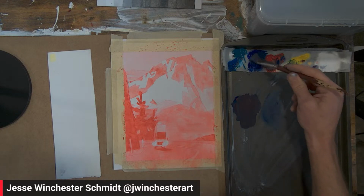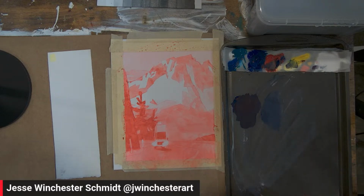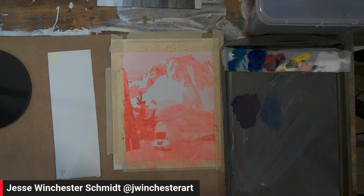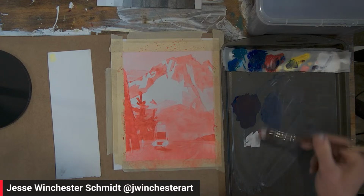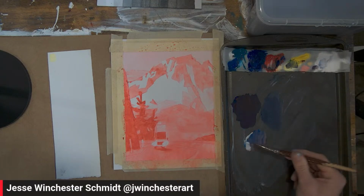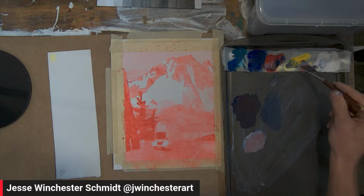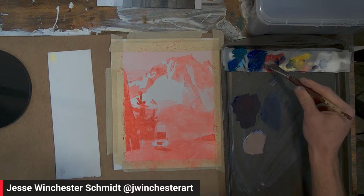So I want the value here to be lighter than the cliff, but not as bright as the mountain. I'll mix that one next. So before I'm even touching the painting itself, I'm evaluating these relationships on the palette while all 3 are still wet. That way I'm comparing wet gouache to wet gouache. If I'm going to compare wet gouache to dry gouache, things can get pretty tricky.